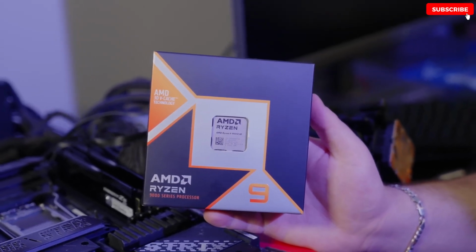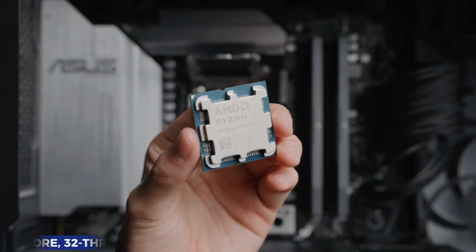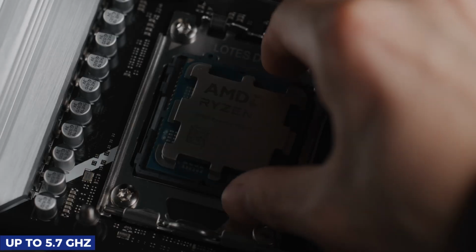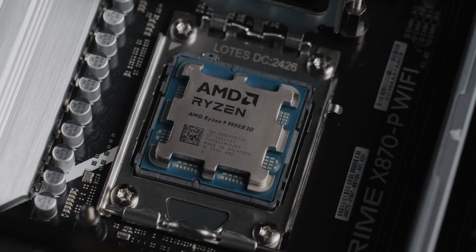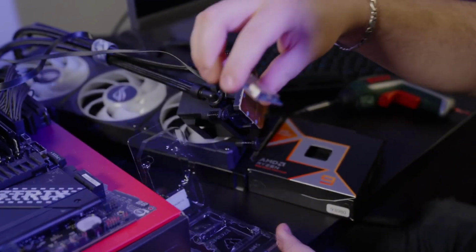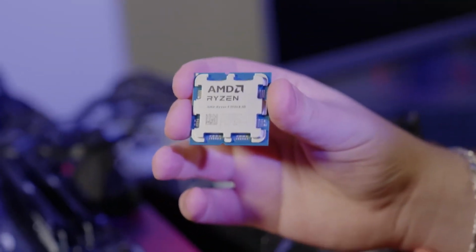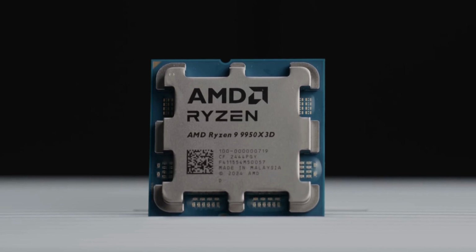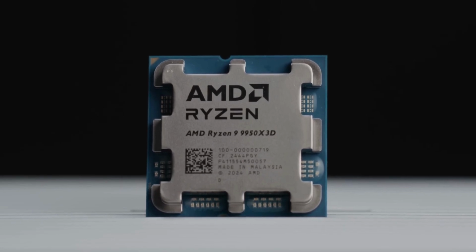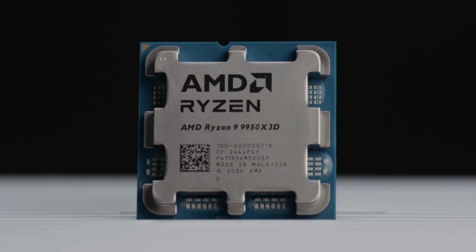Built on the Zen 5 architecture, this 16-core, 32-thread monster runs up to 5.7 GHz and packs an enormous 144 megabytes of total cache. Thanks to the innovative 3D V-Cache design, now optimized for better thermal efficiency, it delivers lightning-fast gaming performance without sacrificing creative workloads like video editing, 3D rendering, and complex simulations.